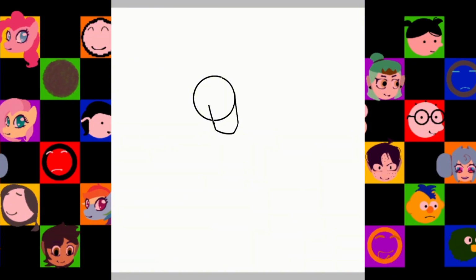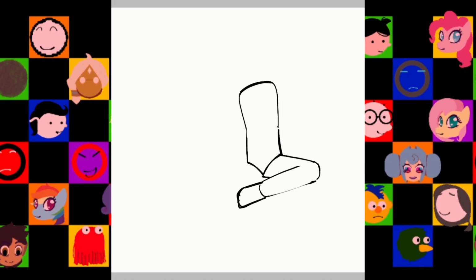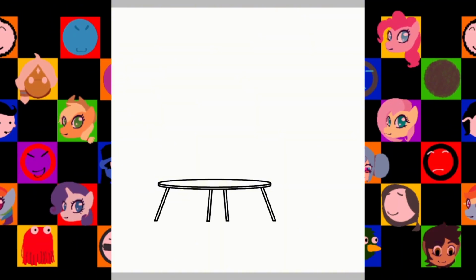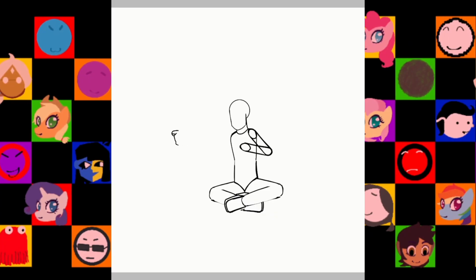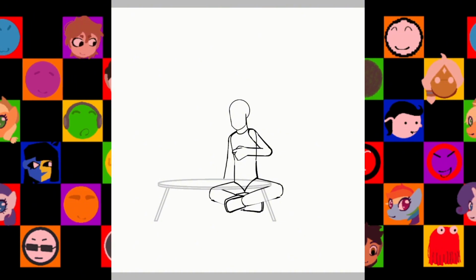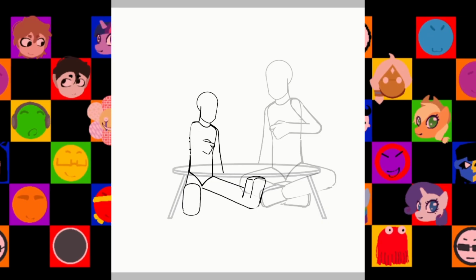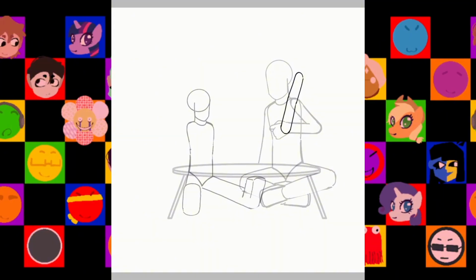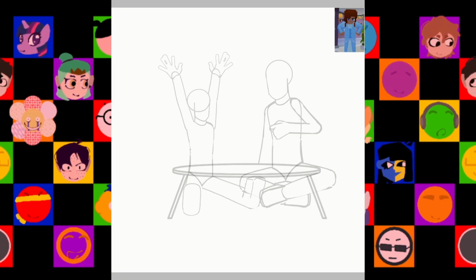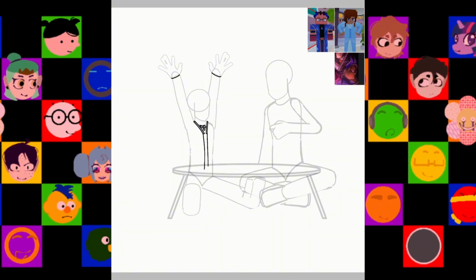Okay, the next prompt is fashion / dress up, so I chose when Ava was babysitting, I think her name was Marlene, maybe, I'm not sure. When she was babysitting Marlene, she came in a princess dress, and she got babysat by all the Damoses and Ava. I just wanted to draw a scene where she would be playing tea party with one of the Damoses, and for this one I chose Rise.